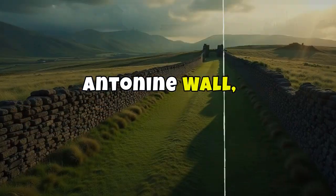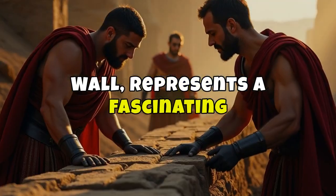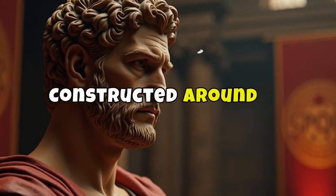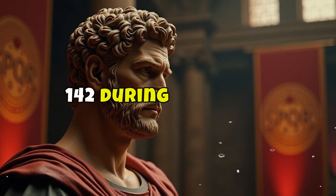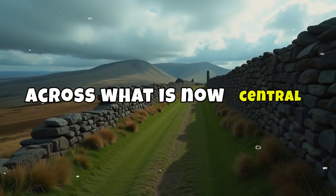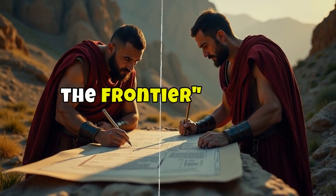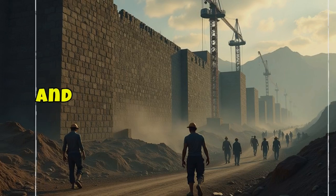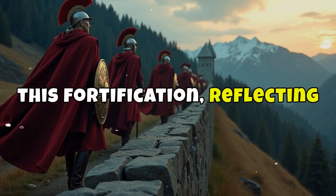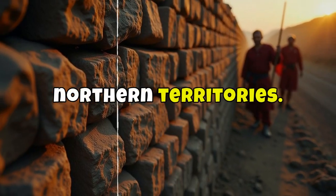The Antonine Wall, a lesser-known counterpart to Hadrian's Wall, represents a fascinating instance of Roman engineering and frontier management. Constructed around AD 142 during the reign of Emperor Antoninus Pius, the wall stretched across what is now central Scotland. Construction and design, engineering the frontier, refers to the architectural and logistical challenges involved in building this fortification, reflecting Rome's attempt to exert control over its most northern territories.